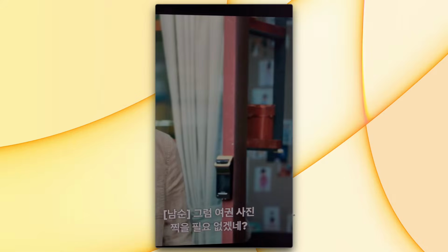그럼 then 여권 사진. 여권 means passport. 사진 means photo. 찍다, 사진을 찍다 means to take a photo. And 필요 means need. So need to take the passport photo. 없다, there is no, right? So there's no need for me to take the passport photo, which is why I'm here for it. I'm in front of the photo studio to take a picture.